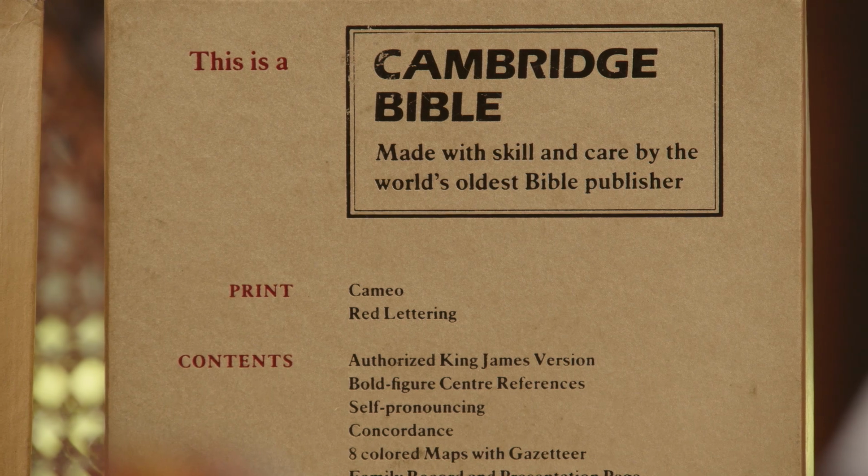When it was first produced in 1925, the origination of the Cameo Bible cost £2,297, which was the approximate value of two houses, so a huge amount of money. But hey, the Cameo is still in print 100 years on, so it's clearly a great investment.